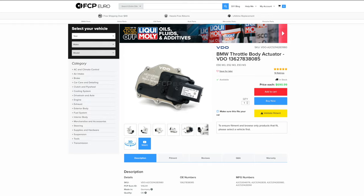All right, moving on to the next maintenance item. Similar to the Vanos gear covers, this has been a more recently popularized potential catastrophic failure point on these cars, and that would be your fuel injectors.